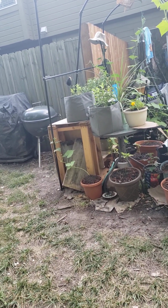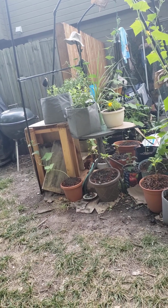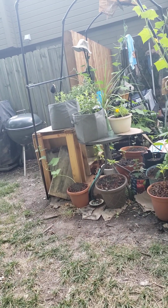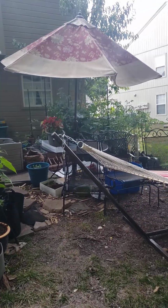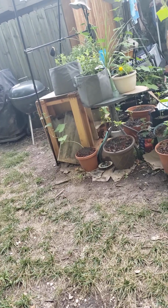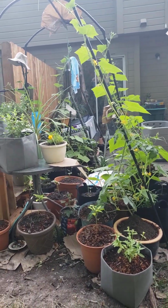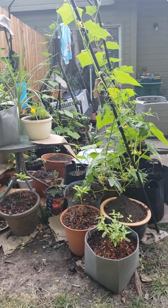Unlike the other one, which I think I already talked about. Yes, Burpless. The one over here is the Burpless Bush Hybrid. So these are going to be different, but they're looking good so far. So we also have Tendergreen.